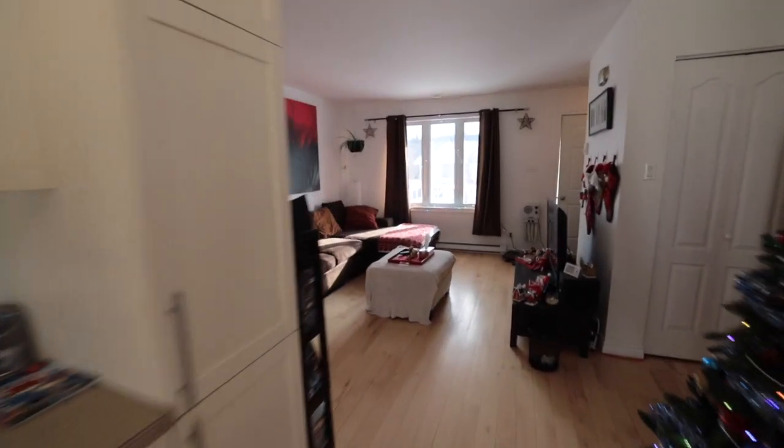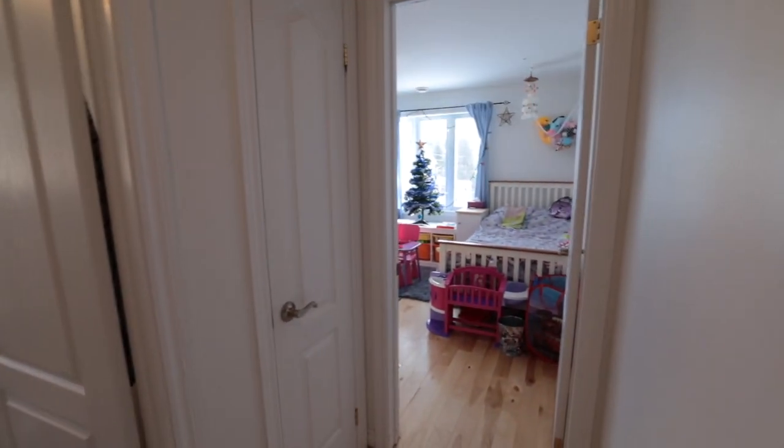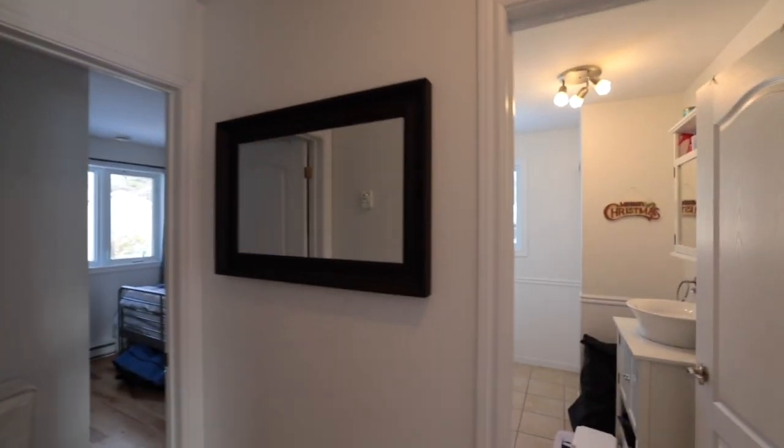So nice open concept, living room, kitchen, dining room, and then here we have the two bedrooms. Bedroom on the right at the front of the house, bedroom to my left at the back of the house, and the bathroom straight ahead. And I just walked past the washer dryer right here in the middle. Both bedrooms are very simple.